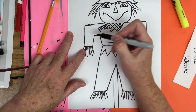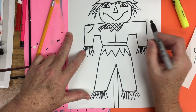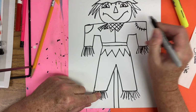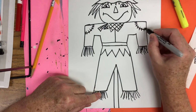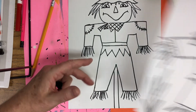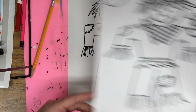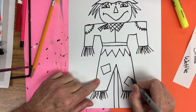Now let's put some patches on his clothes, because remember, these are old farmer clothes with patches. So do a curve on each shoulder. And I'm going to add some stitching lines because the farmer would have to sew on the patches with a needle and thread. And anywhere else that you want to add a patch, you can. I have one on his pocket down here, on his pants. If you want to put some on his shirt up here, or on either side, I'll put one right here. And I'll just put one down lower.